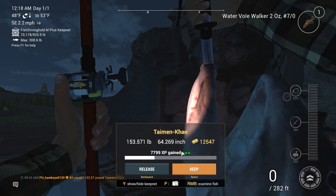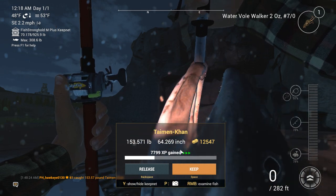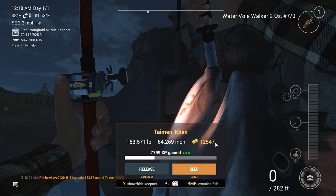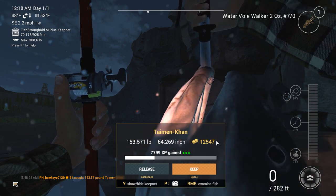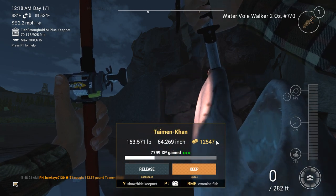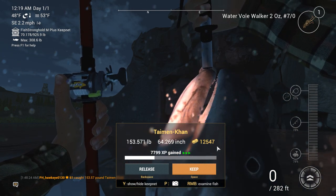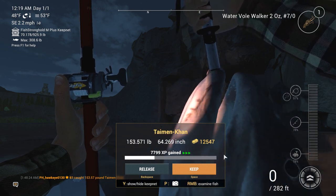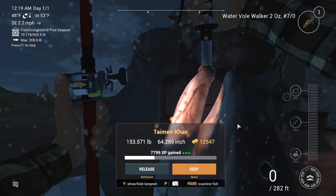153.571 pounds, 64.269 inches, 12,547 cash. Now, my Premier account ran out. So that is how much you get. Premier account would have been a lot more. Man, I wish I had still had the account, but oh well.